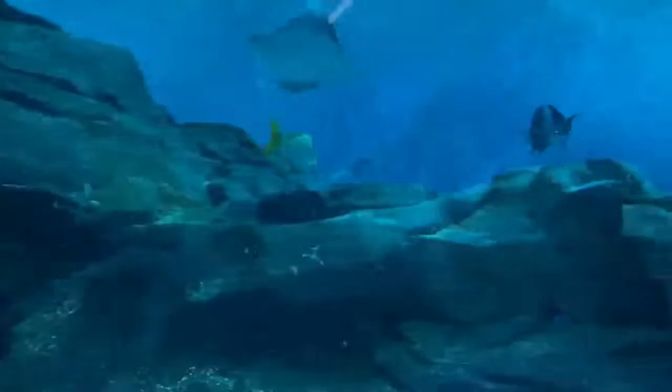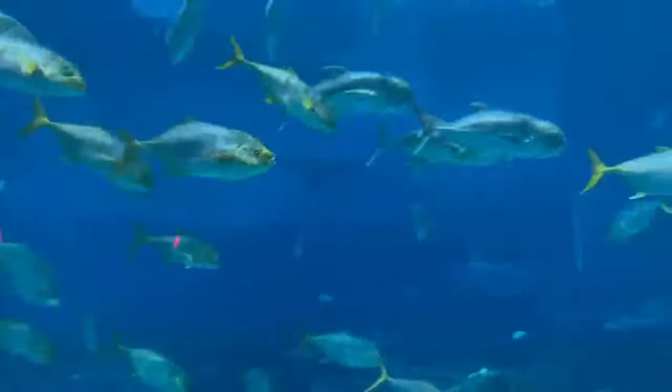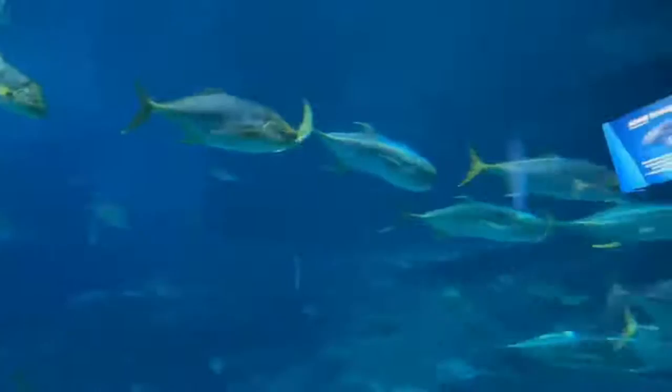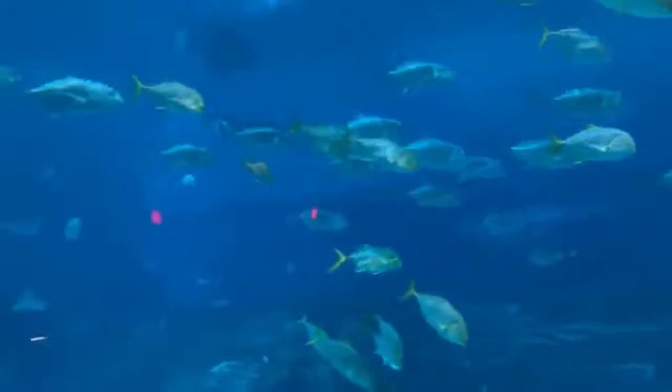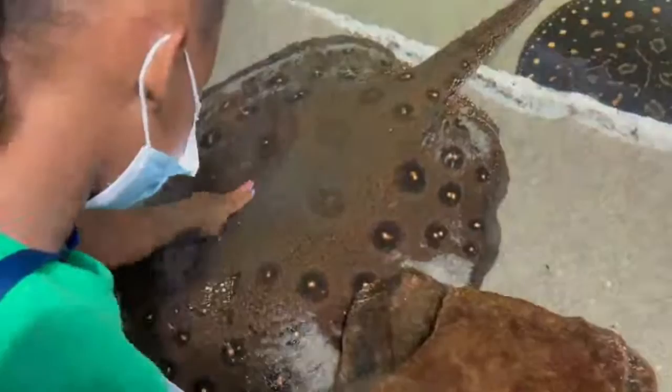The ocean is so full of amazing creatures Kaylee found. She loved to see them swim and explore the water around them. Kaylee even got to touch a stingray. Two fingers, please.